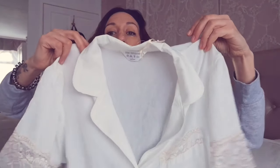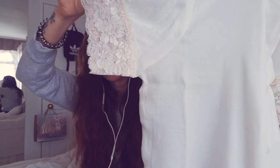Exactly the same material, like a blouse type top. Lace on the sleeves, buttons down the front. I cannot wait to get into these.